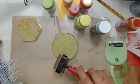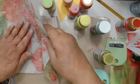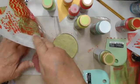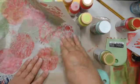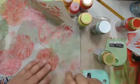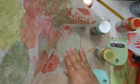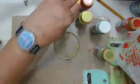Probably won't show up too much on that because it was green to begin with. All right. So we need one more spot here. I'm going to lay this one down right there. Maybe two more spots. Oh, that one's a nice one. I like that. So there's that one. I like that. So I think we'll do two more, and we'll use the same stencil because I like that one. So we'll go again with the red. A little red down.